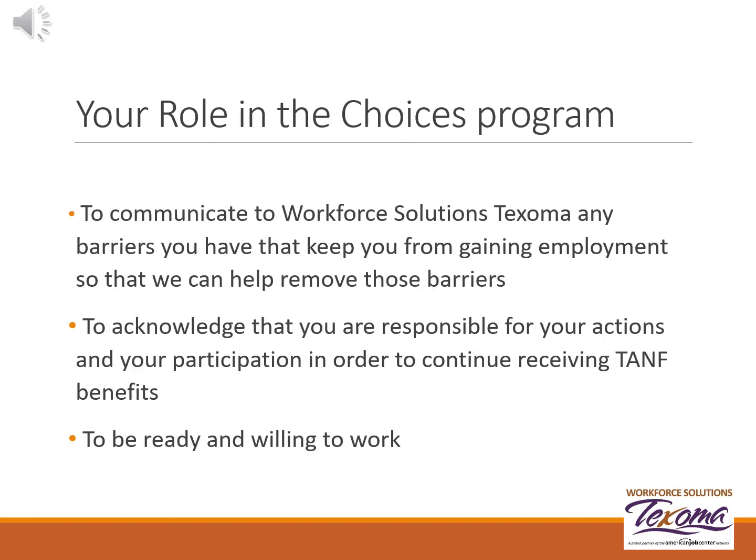Your role in the Choices program is to communicate to Workforce Solutions Texoma any barriers you have that keep you from gaining employment so that we can help remove those barriers. To acknowledge that you are responsible for your actions and your participation in order to continue receiving TANF benefits. You must also be ready and willing to work.